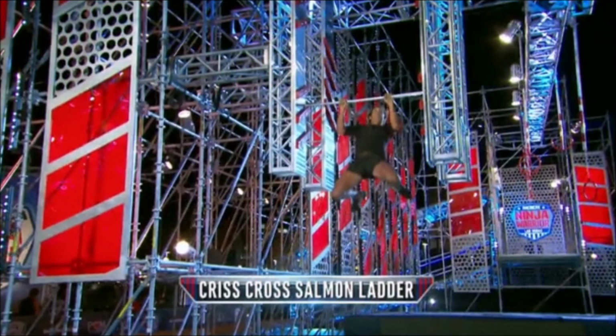This was a double salmon ladder, where the first 2 rungs were 12 inches apart, while the top 2 rungs were spaced 14 inches apart. Ninjas must then jump across to a second salmon ladder, climbing up to snapback.